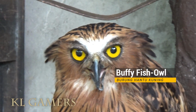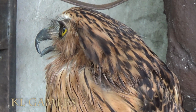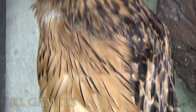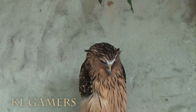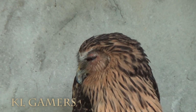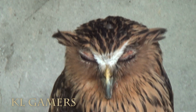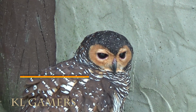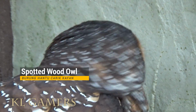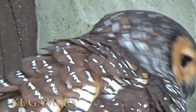The buffy fish owl. The buffy fish owl is a medium to fairly large owl with prominent outward-facing ear tufts. It is also known as the Malay fish owl. The spotted wood owl. The spotted wood owl is a richly colored medium-sized owl with a large rounded head, no ear tufts, and dark eyes.